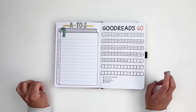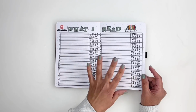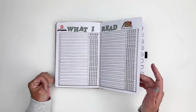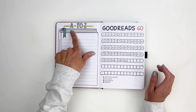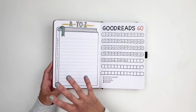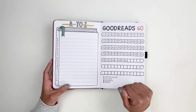This one last year, I called it the GoodReads 50 challenge. So read 50 books. But I thought I needed that place to add the books I read. And then I'll do a different page for my GoodReads. So I did the A to Z, which I mentioned before. I never end up finishing the A to Z challenge. But I did something different this year and created a little book. Really like that look. Obviously it is not my idea.